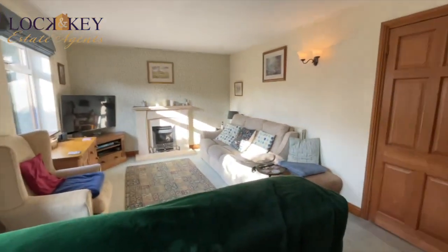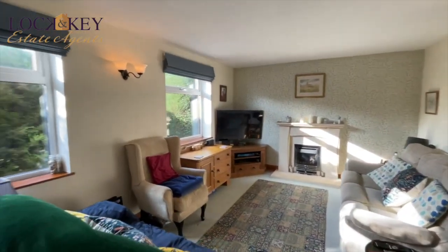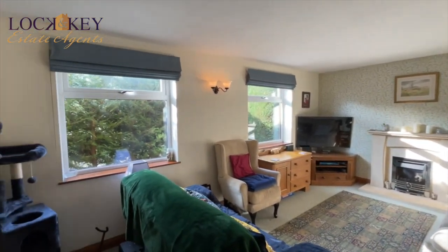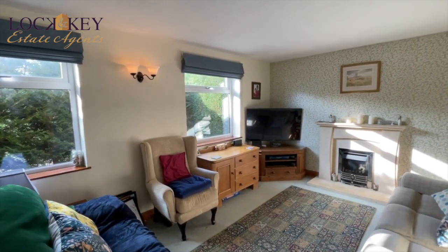Let's pop in to the living room. Nice sized living room, guys. 2 double glazed windows just to that front aspect. Like I said, you've got a feature fireplace here, which is the focal point of the room.